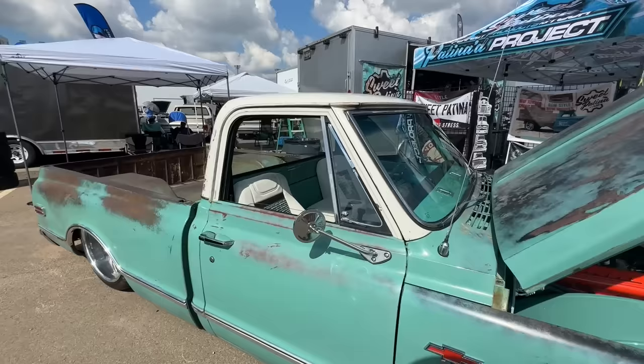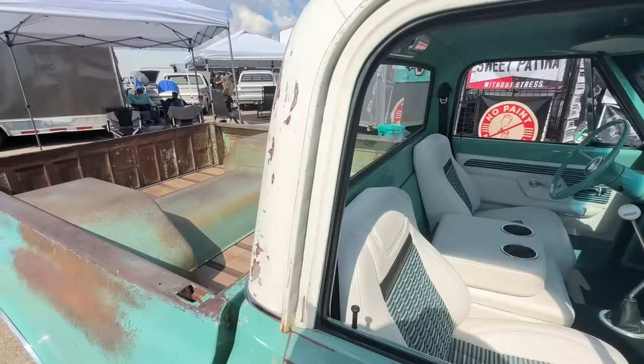Just an absolutely crazy piece. I love this truck. This is like goals for me right here.